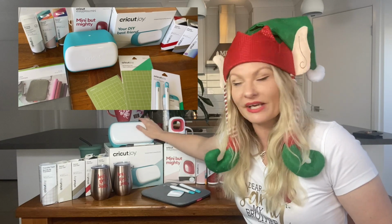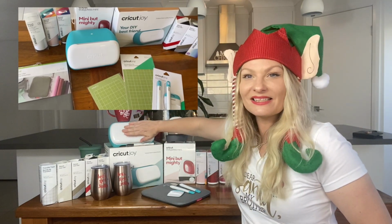So let me run through exactly what the guys at Cricut sent me. First cab off the rank, we have the Cricut Joy. See my hand? You want to measure?